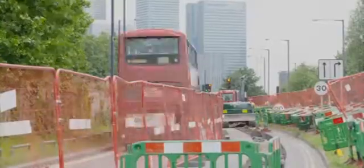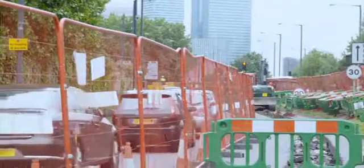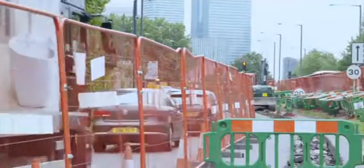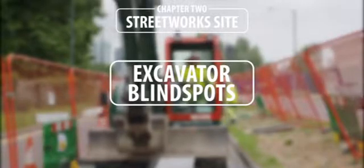Movement of plant needs to consider the members of the working party, pedestrians and vehicles. Additional controls may be required where pedestrian or vehicular traffic is heavy or where vulnerable persons may be present. We'll now look at the blind spots associated with excavators.